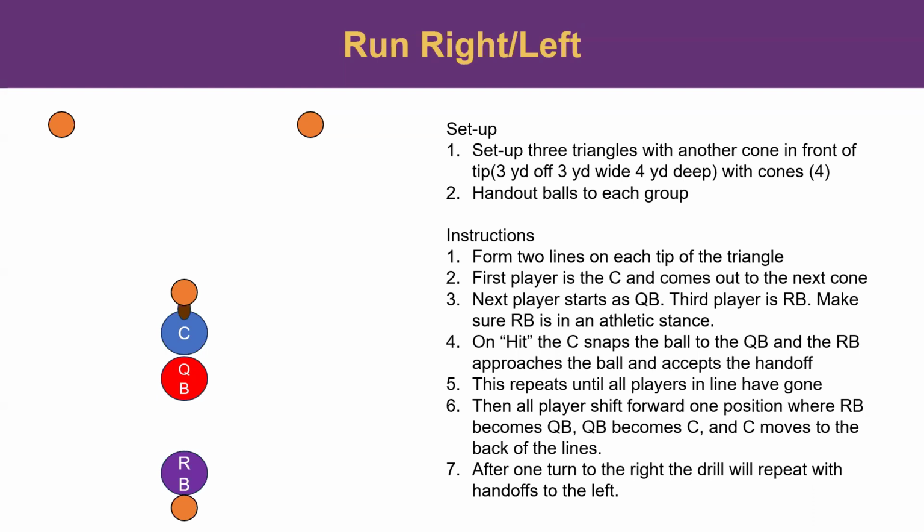We really want to make sure everyone starts off in a good stance. Center lines up, feet a little bit wider than shoulder width, drop their butt down, good hand placement on the ball where the ball's just kind of right under their nose. Quarterback's going to call the cadence, goal set hit. On hit, center's going to snap the ball, turning it into the quarterback's hands. They're going to have the alligator hands wide open so they can take the snap.